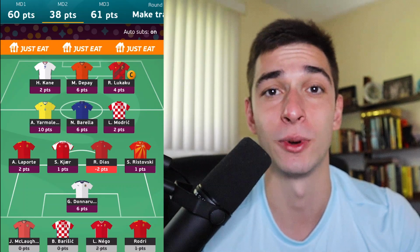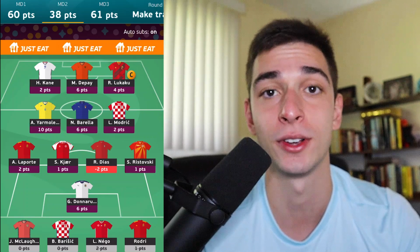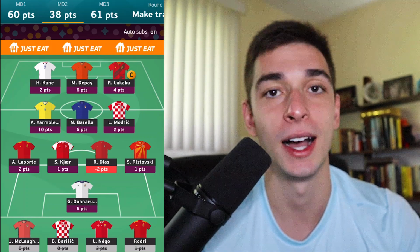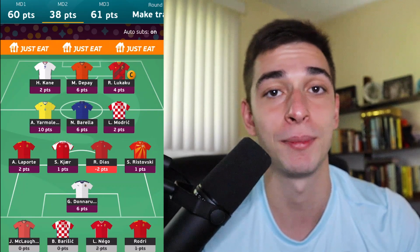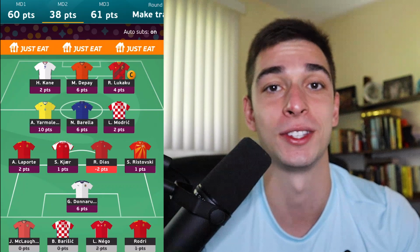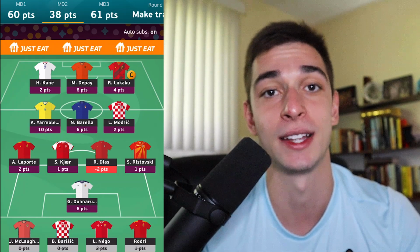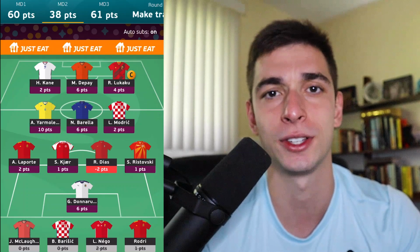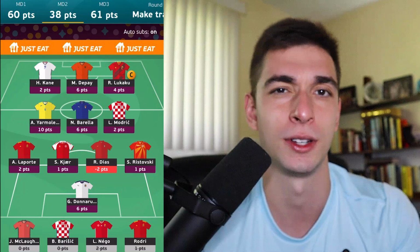None of my defenders did well actually on match day 2, which cost me a lot. Went from 60 points to 38 points between the match days. I also made the mistake on match day 2 to keep Lukaku as my captain. I probably should have changed him. He only got 4 points in total for me because he didn't do anything against Denmark. Well, he did, but in terms of stats, yeah, it's unfortunate because he actually built up one of the plays for one of their goals. But obviously no credit because it wasn't a direct assist.